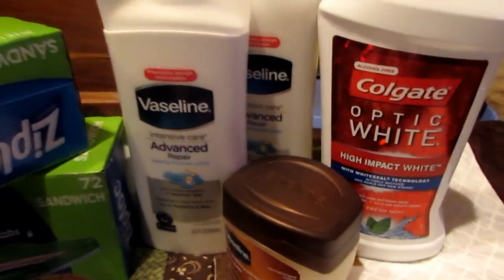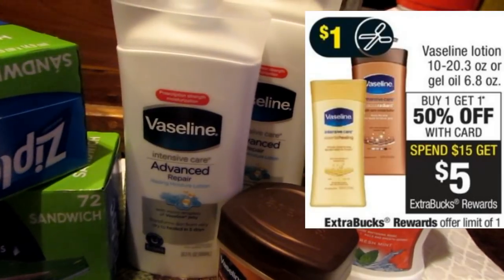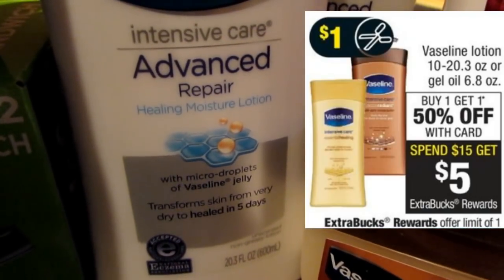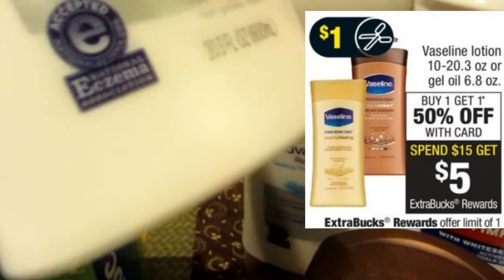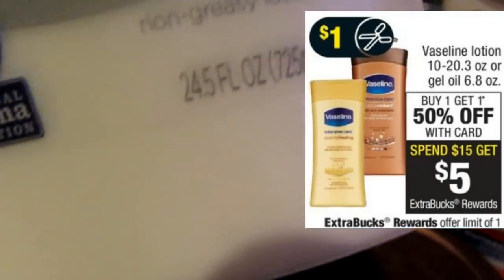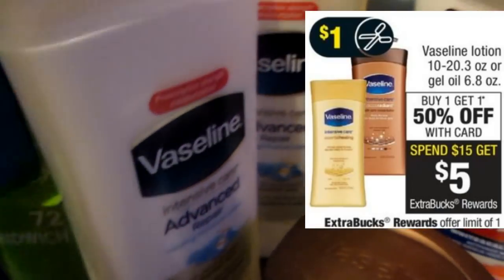The next deal is the one that messed up for me. That's on the Vaseline. Now, my store, number one, was wiped out of most Vaseline. They did have these, which I was tickled with because I have wanted to try the Advanced Repair Vaseline. And if you'll notice, they're 2 different sizes. This one in the front is the 20.3 fluid ounces. This one in the back is the 24 fluid ounces. These were the only 2 bottles that they had left.